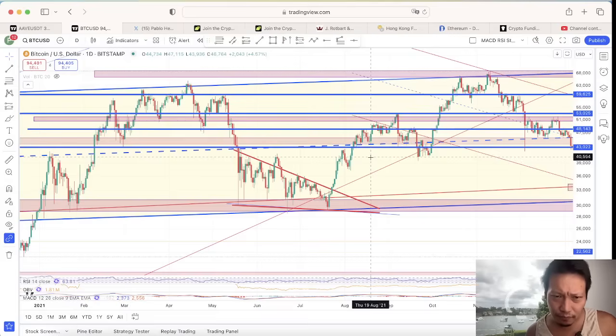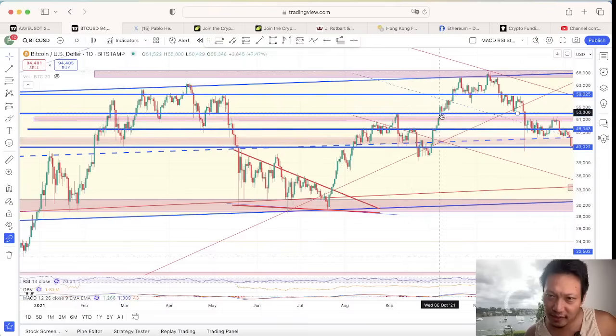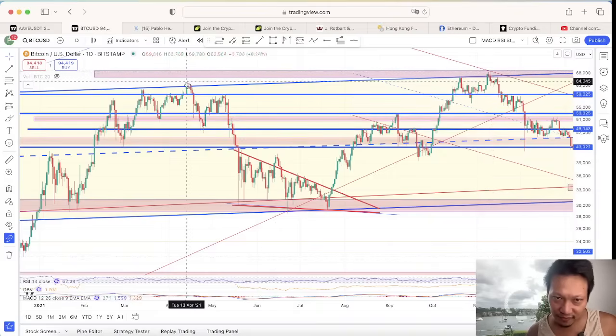However, 101K is probably wave one, and you get a second wave that would take it higher, right? That would take it higher. Remember, this top was 69K. It was basically just above this 64K area, right? So I'm not expecting a new all-time high that much higher than this previous top.